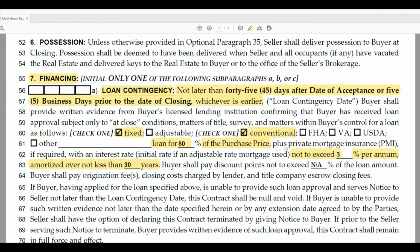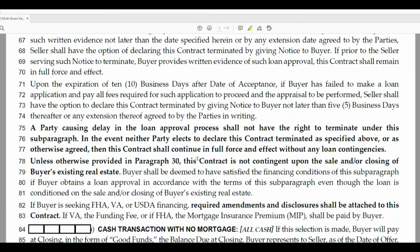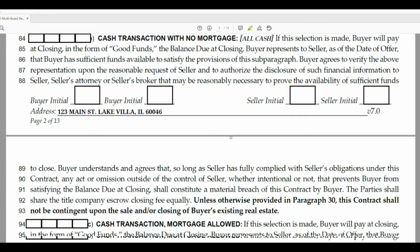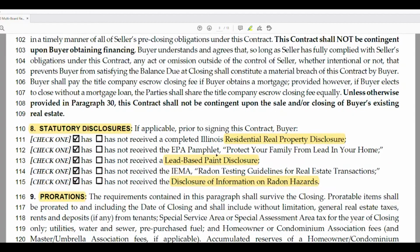Now this is going to be based off whatever you guys qualify for. So once again, we'll already have had that conversation, but this is what this portion looks like. I just fill in the blanks. I'm going to go ahead and skip a lot of this. Cash transaction with no mortgage, I'm going to skip. I'm going to skip this cash transaction, mortgage allowed. We're not paying cash at this point. And keep in mind, a lot of this we'll have already had that conversation, so a good chunk of this we're going to start skipping.